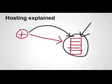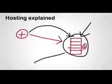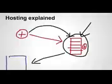Now once your website is added onto your server, then you have something for your members to view. This is where your website comes into place. This is how you get your website set up.